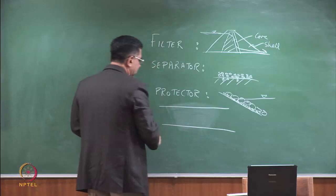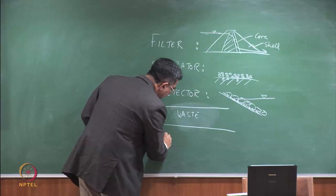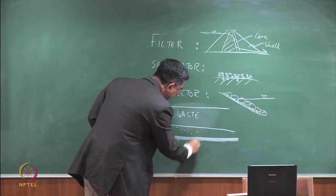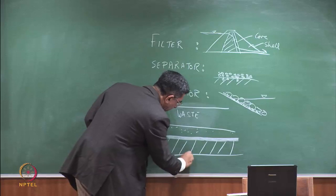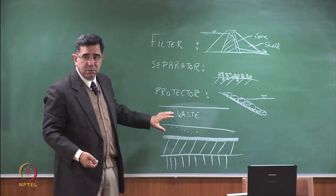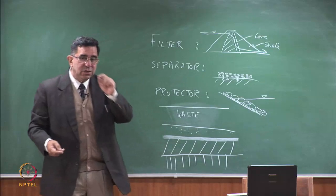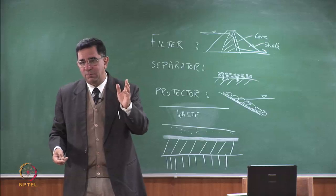Underneath the waste, what do I have? I have the leachate collection layer. And then beneath the leachate collection layer, I have a geomembrane, as I've shown you, sand gravel. And then beneath that, I have the clay. And beneath that, I have the local soil. Is it visible to all of you? Waste, leachate collection layer, geomembrane, clay. I have to look at each interface and see whether I need a separator, do I need a filter, do I need a protector.